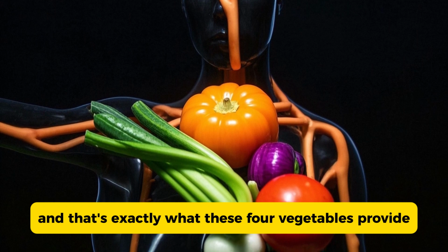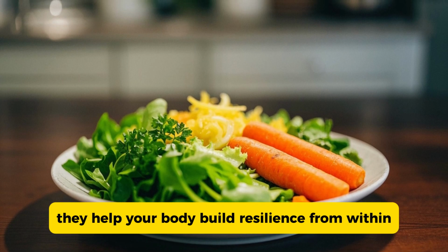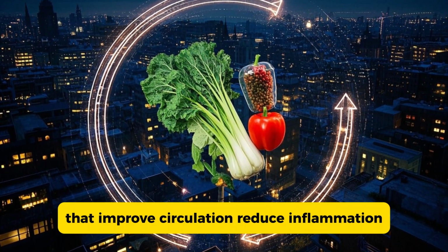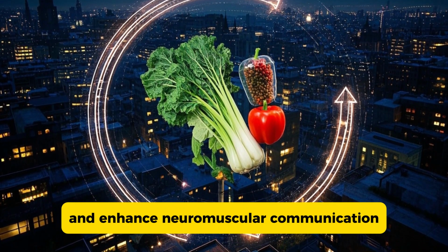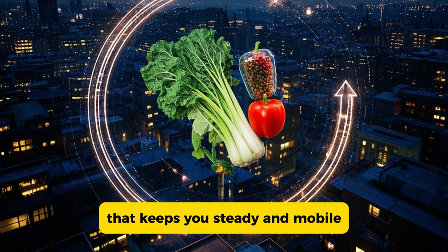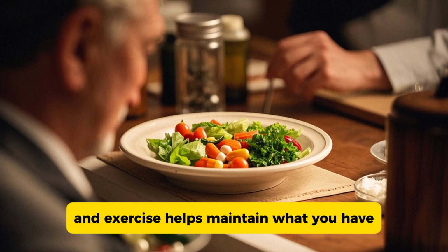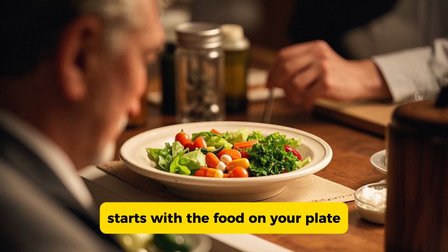And that's exactly what these 4 vegetables provide. They don't just support muscle mass, they help your body build resilience from within. These vegetables contain natural compounds that improve circulation, reduce inflammation, and enhance neuromuscular communication, the signal between your brain and your legs that keeps you steady and mobile. So while supplements might offer isolated benefits, and exercise helps maintain what you have, real lasting strength after 65 starts with the food on your plate.